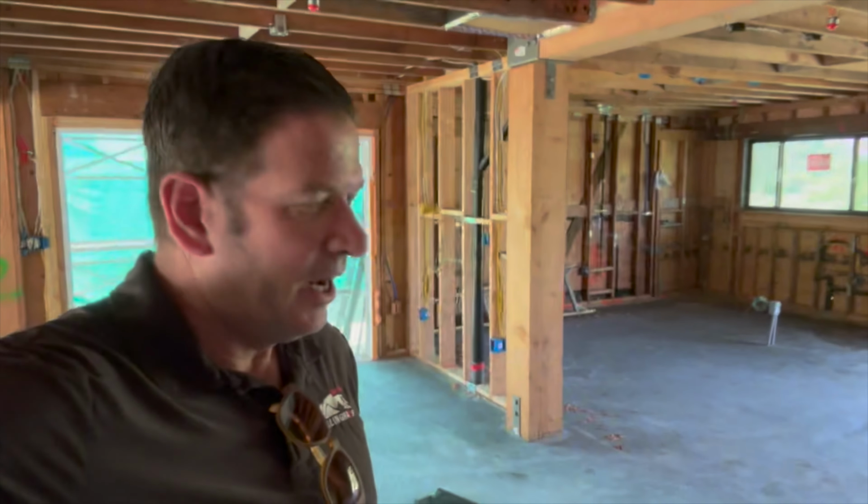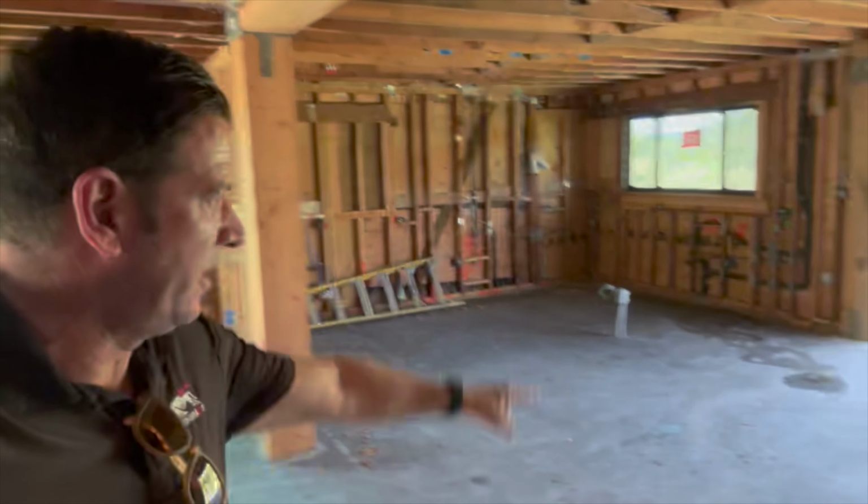So they kind of got this house at the bottom of the market, but they're going to be able to sell it at top value once they're all done. So I'm here today to take a look. We're going to do a deck off the back side over here.